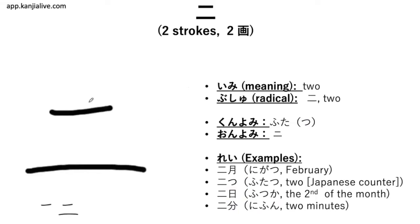Okay, stroke is pretty easy. Just 1 and 2. Okay, 二. The meaning is 2. And bushu radical is 二, of course. 訓読み is 二つ. So つ here is 送り仮名. So here we go, 二つ, right?